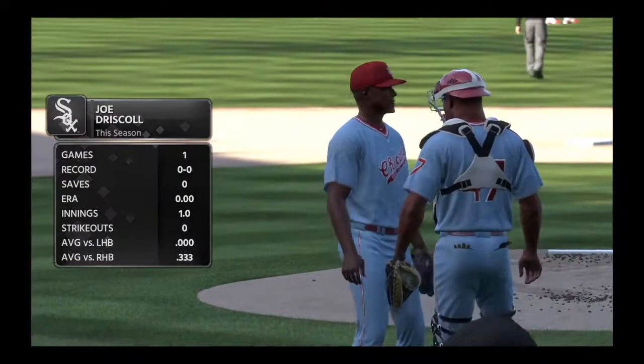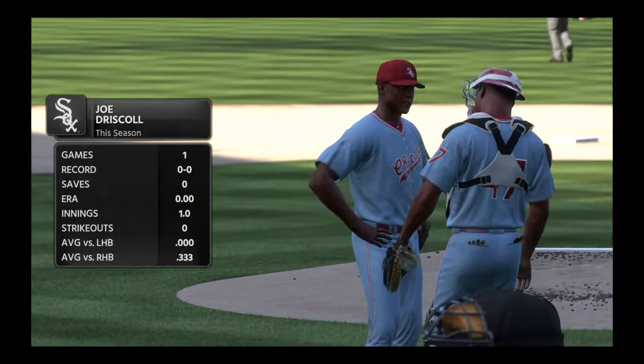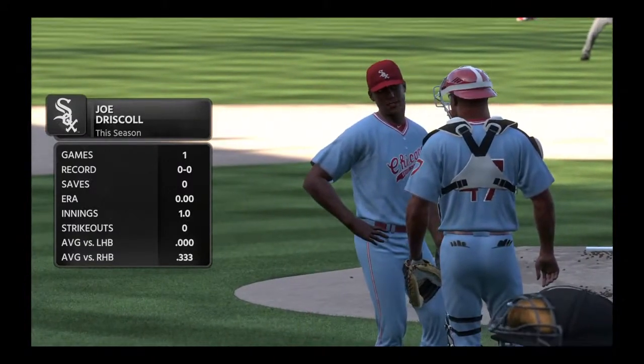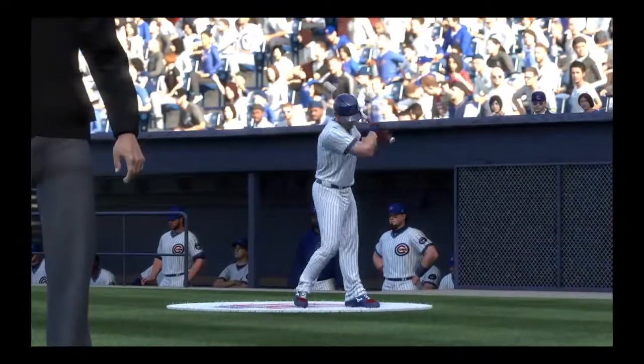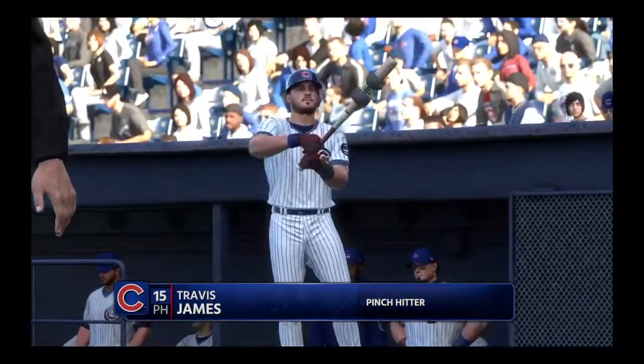Joe Driscoll takes the mound as he's been called upon to pitch. Number 28, Joe Driscoll. Travis James will grab a bat and hit for the pitcher here. Travis James.